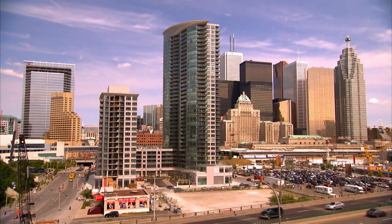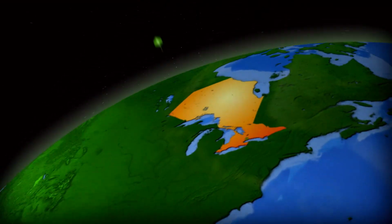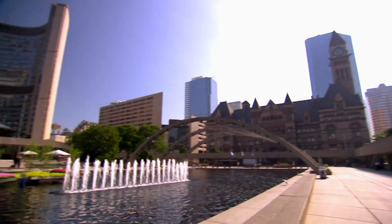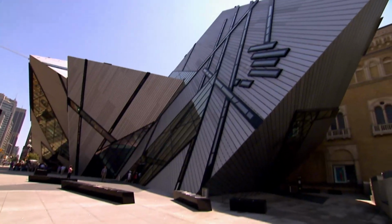The city of Toronto lays on the shores of Lake Ontario in an area known as the Golden Horseshoe, where 8.1 million people make it one of the largest population concentrations in North America. It's also one of Canada's most cosmopolitan cities, with a vibrant art and cultural scene.